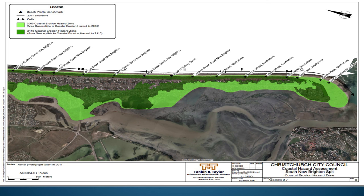In terms of what that looks like on the spit, you'll see on the open coast, the coastal erosion areas that have been mapped here are quite narrow, so it's reflecting that accretion erosion balance. But on the estuary side of the spit, where there's no constant supply of sediment, the impact of sea level rise is such that these areas mapped in the light green will start to become tidal areas. So they'll be intertidal mudflats, essentially, within 50 years. And potentially, within 100 years, the darker green areas also will become tidal.